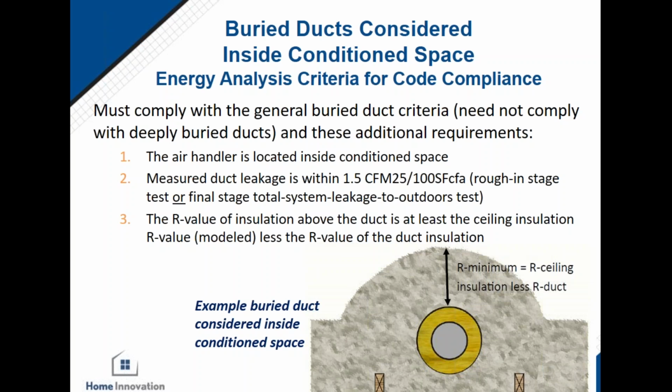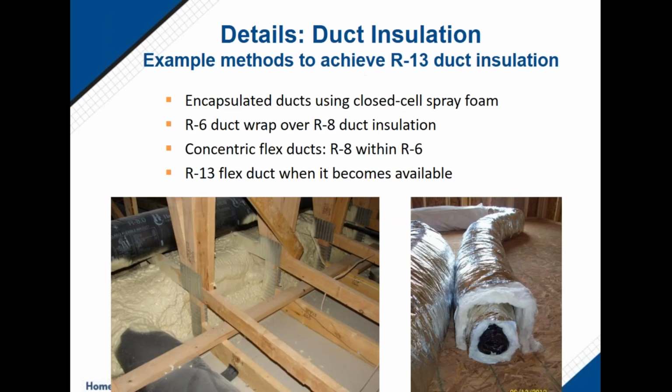And number three, the R value of insulation above the duct is at least the modeled ceiling insulation R value, less the R value of the duct insulation. So for this one, we can take into account the R value of the duct insulation for this component. And that number three is shown in the image at the lower right. For example, if I have R38 ceiling insulation and R8 duct, I would need R30 insulation at least above the duct. So those are the three components of the code changes, but those do beg some questions.